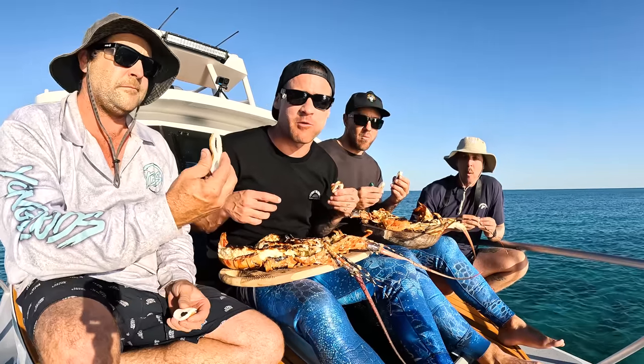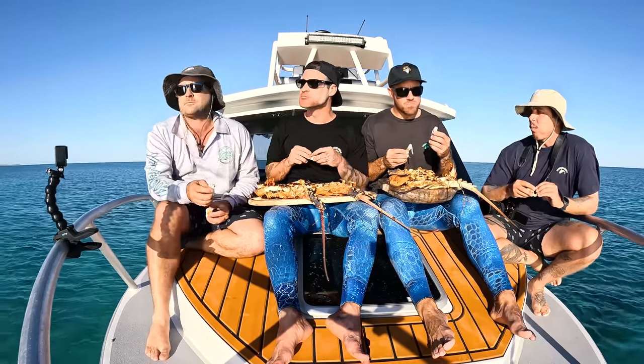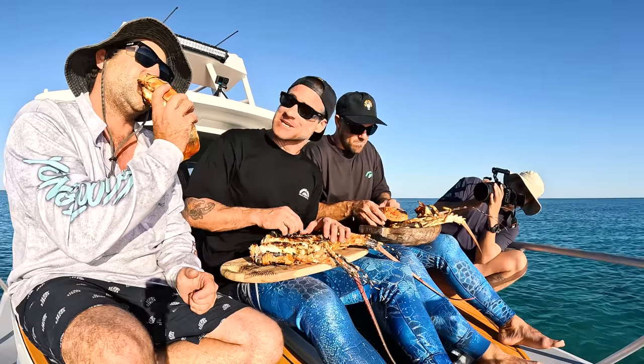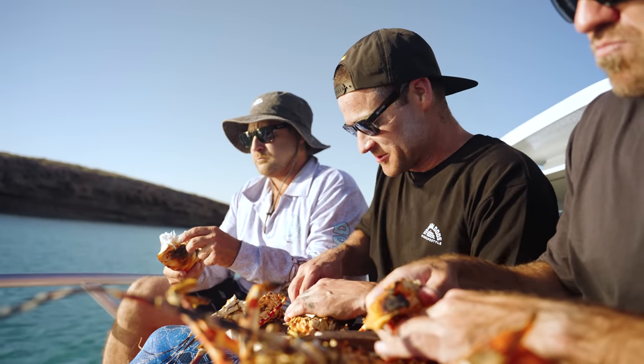We're all starving, by the way. This was meant to be lunch, but it's late afternoon. The sun's on its way down. It's not over though. The lobster, it's finally time. We haven't eaten anything from the grill before. This will be absolutely beautiful.